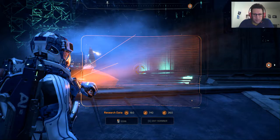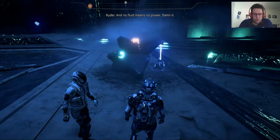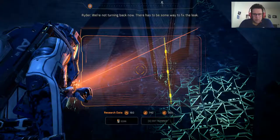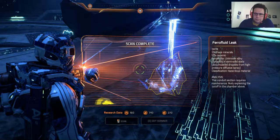Crap, the conduit sprang a leak. Right over the console. If you try interfacing, you'll burn your hands off. And no fluid means no power. Damn it. Maybe that's why those devices up above were turned off. We're not turning back now. There has to be some way to fix the leak. Perfect leak. Ryder! Up here!